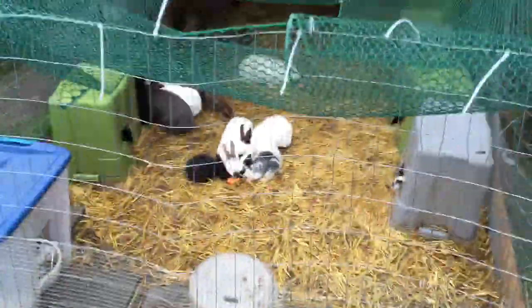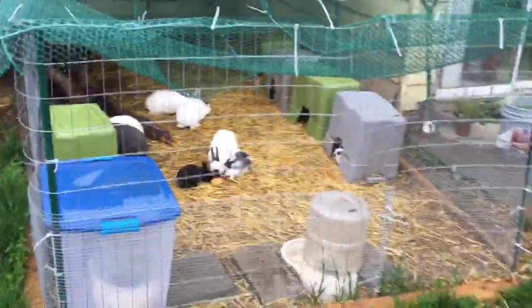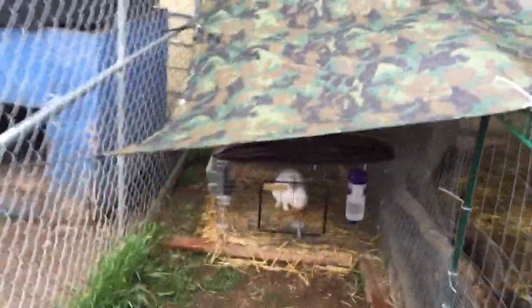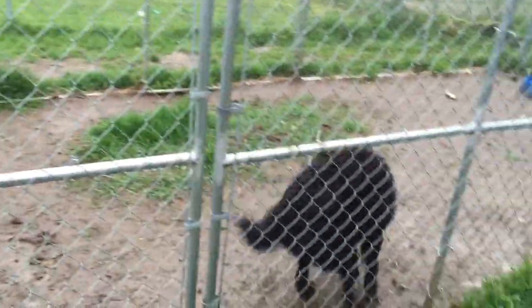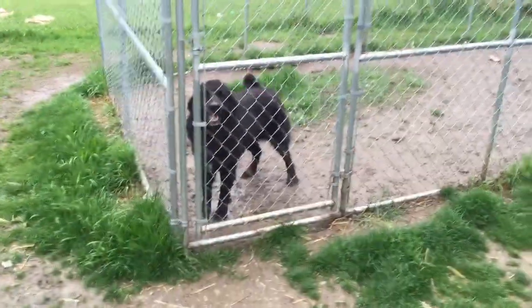The colony consists of the does, which there are 5 of, and the grow outs, and that over there. This here's my buck. And if you watch my stream, this is Smoke, the protector and nemesis of the bunnies.